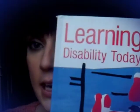And then finally, I found this book originally in the university library, but I thought it was so good I thought I'd buy it for myself. Really good reference book to use in your assignments. It's called Learning Disability Today, and it's edited by Stephen Carnaby. It's got loads of different professionals in there talking about different areas of learning disability nursing.